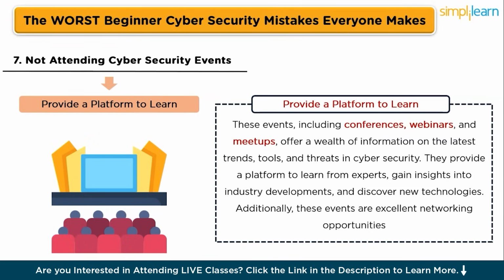Additionally, these events are excellent networking opportunities, meeting other professionals that can lead to job opportunities, collaborations, and mentorship. Building a network within the cybersecurity community can provide support and guidance throughout your career. And many events also offer hands-on workshops and training sessions that can enhance your practical skills. So by actively participating in these events, you can demonstrate your commitment to continuous learning and professional development. Make it a habit to attend cybersecurity events regularly to stay engaged and informed. So this was all about number 7 point, that is not attending cybersecurity events.